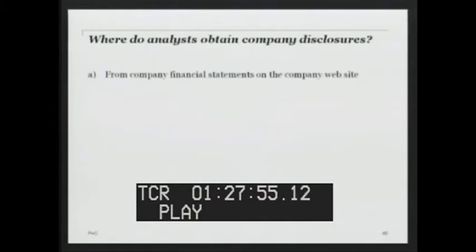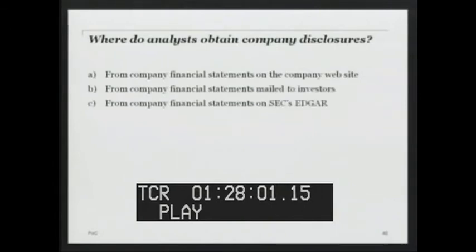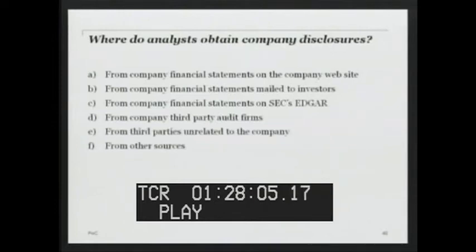So where do analysts obtain company disclosures? What do you think? What's the right answer here? F.